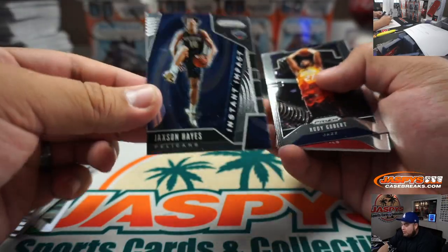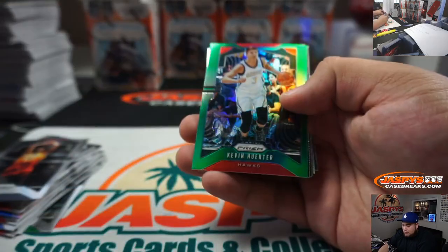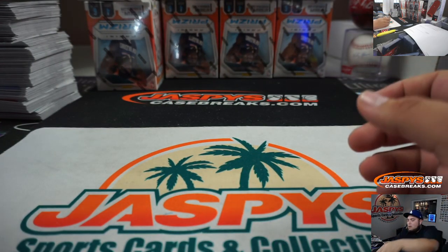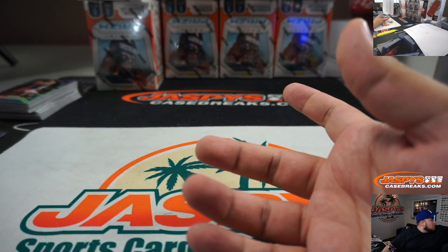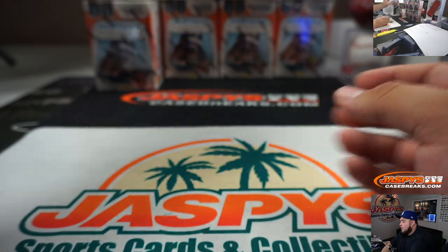Oh wow, we have an autograph. Oh no, not an autograph. What the hell? Why is it flipped over? Scared me a little bit. Fernando. Alright, next box.